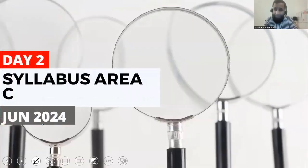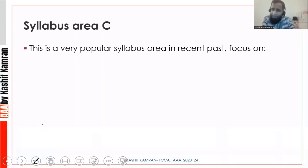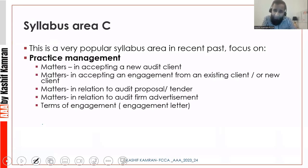Syllabus area C, the most important one so far. This is a very popular syllabus area in recent past papers. And this focuses on two things. Number one, syllabus area C focuses on practice management. What sort of things come under practice management? Something very favorite of the examiner: matters in accepting a new audit client.